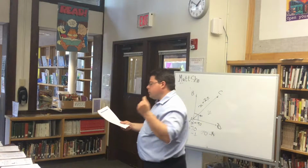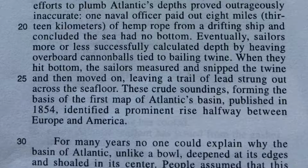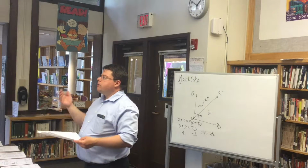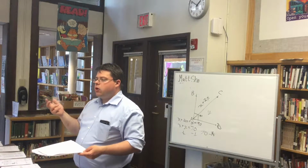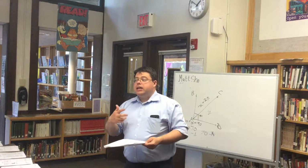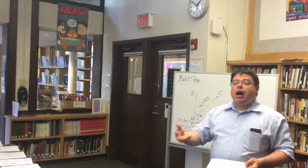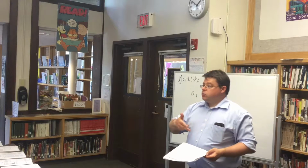So second paragraph: only 1,000 miles offshore, has already sailed to the deepest waters. Then these crude soundings, forming the basis of the first map of the Atlantic Basin, published in 1854, identified a prominent rise halfway between Europe and America. So what's going on? First paragraph, this is one where we can kind of ignore it. Second paragraph tells us we're talking about the bottom of the ocean and gives us some chronology and some details. Back in 1854, they found this great big rise in the middle of the ocean. Chances are, if we're talking about the great big rise or 1854, that is where we're going to want to look.